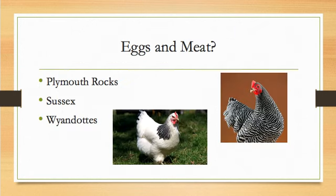So what if you want eggs and meat? These birds are called dual purpose because they are good egg layers and large enough for meat production as well. However, they won't grow as quickly as the Cornish Cross. Plymouth Rocks, Sussex, and Wyandottes are a few of those breeds that can be raised for eggs and then processed for meat later.